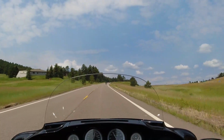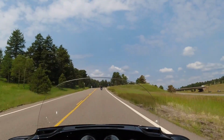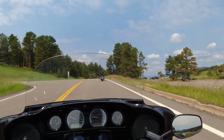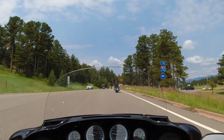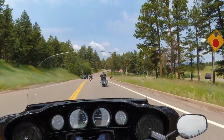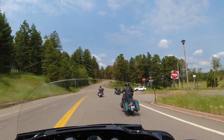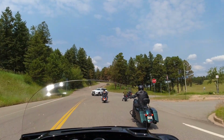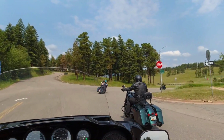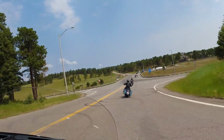High speed, we're going 65. It felt like I was going 30 at 65. That's absolutely amazing. You know, some bikes you're going 40 and it feels like you're going 80. This one's just the opposite. It's pretty amazing. It's pretty stable, actually, going at super slow speeds.